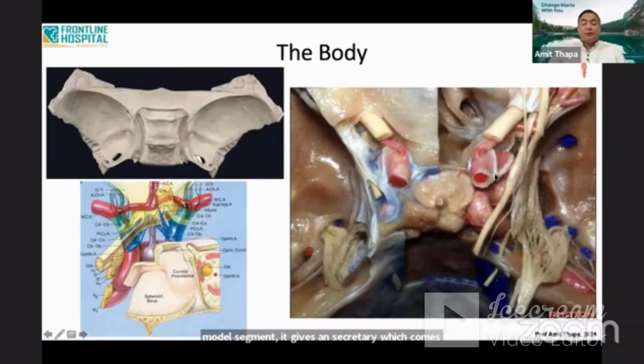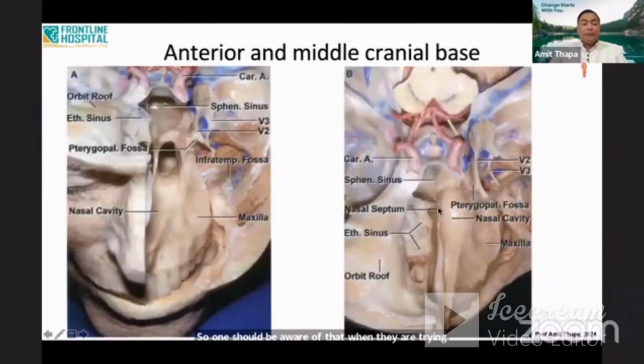And this particular segment, the clinoidal segment, is very important, because this is the only segment which has two dural sheets. So one should be aware of that when they're trying to dissect this particular area.